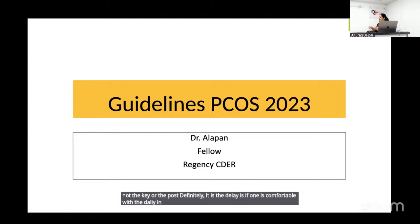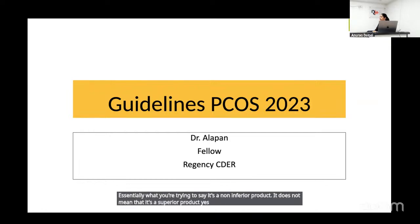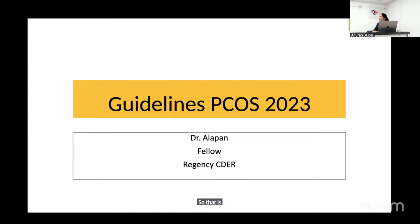one should not be pushed to switch. Essentially, what you're trying to say is it's a non-inferior product. It does not mean that it's a superior product. The only advantage is that you need to give it once a week. So you have to look into all the factors. And one of the major considerations in our setting will be the cost.